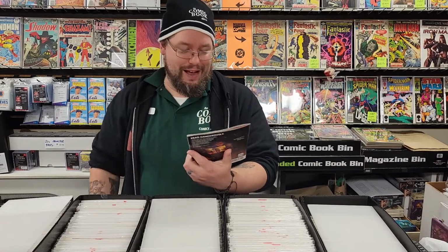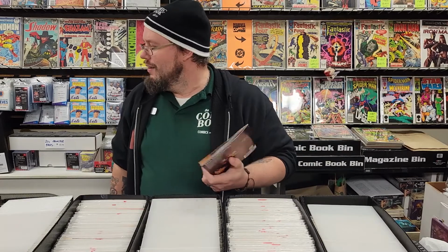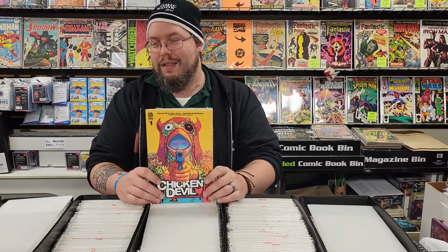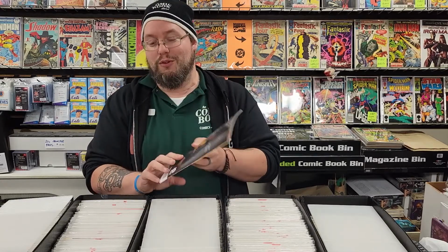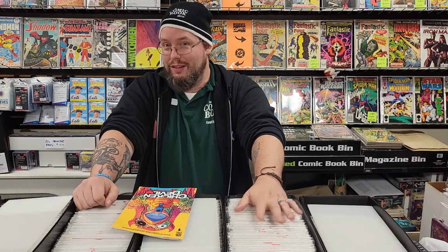It's from Aftershock. Of course, I have to read a book called Chicken Devil. Of course. But this book is awesome. The art is so good. The use of perspective, I was loving it. The colors are great. Holy crap, this book is insane.